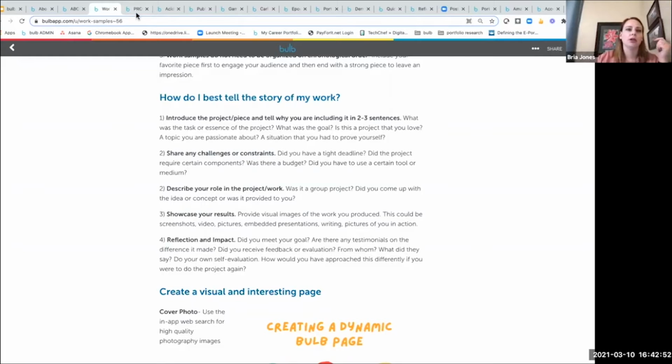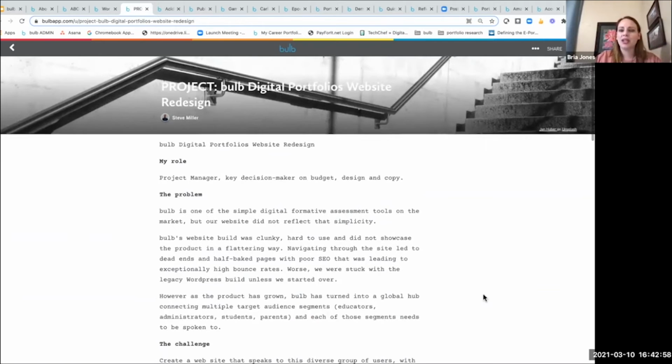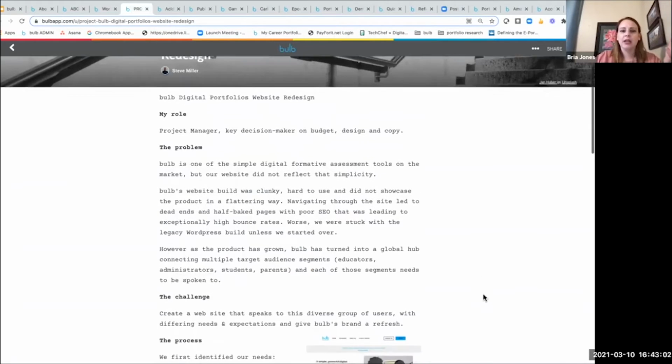So let's take a look at a couple examples of what this looks like practically. Here is a project page about redesigning a website.